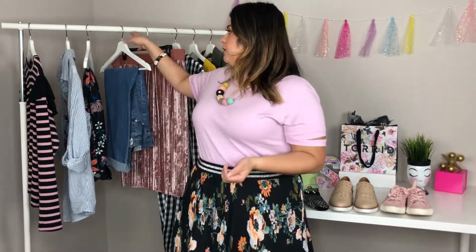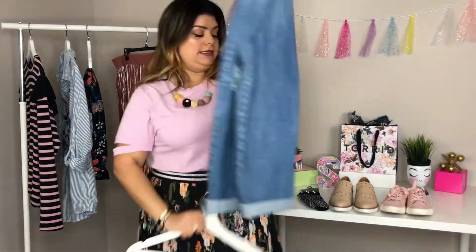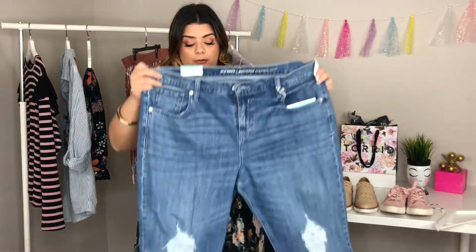The next spring staple that I want to talk about is denim. I love denim. You probably love denim. We all love denim because how can you not like denim? Again, it's a staple, it's a classic, it's easy to wear. And one of my favorite silhouettes for this spring is the boyfriend cut. Okay, we wore a lot of skinny jeans for a long time. So now let's talk about boyfriend cut.